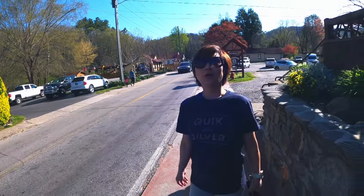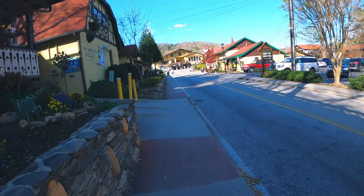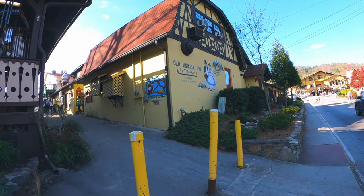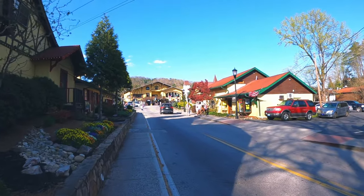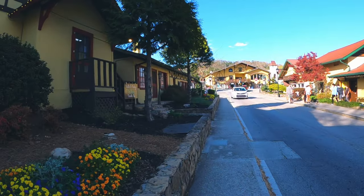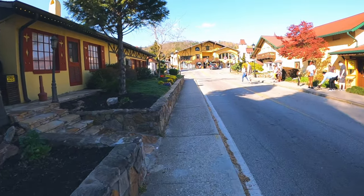Where you at, babe? We are in Helen, Georgia. I think it's Helen. It's like a little Germany. Kinda, sorta. You know what? Every establishment is kinda like little Germany. This is Northwest Georgia.